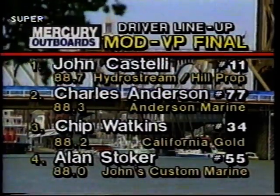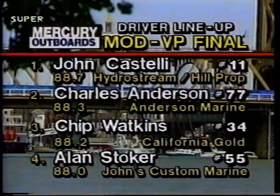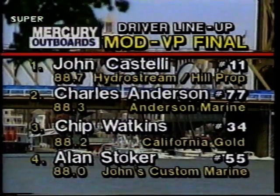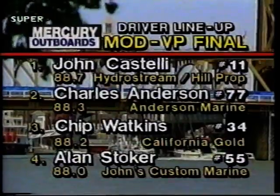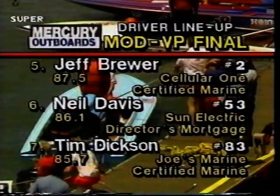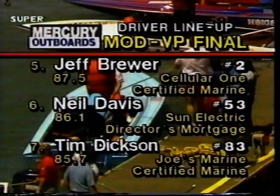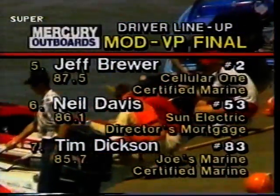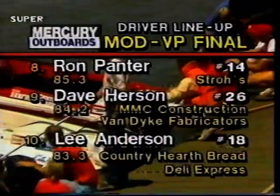Now the fans are ready here in Sacramento, California for the start of our 30-lap Mod VP Finals. And Walt, let's take a look at the lineup. Sitting on the pole position is John Costelli out of Yorba Linda, California, number 11, the Hydrostream Hill Prop entry. Then Charlie Anderson, number 2, Anderson Marine, Chip Watkins in the California Gold, and Alan Stoker in John's Custom Marine. Our next three drivers all from California: Jeff Brewer, boat number 2, Neil Davis, the Sun Electric, boat 53, and Tim Dixon, Joe's Marine, boat number 83.